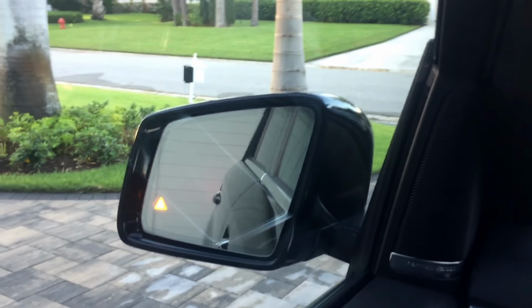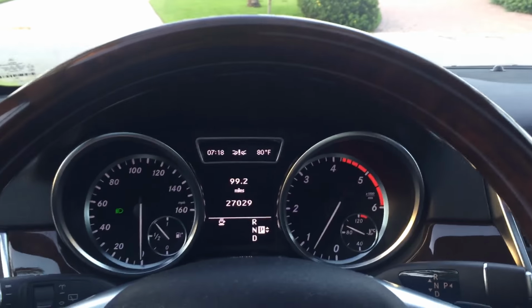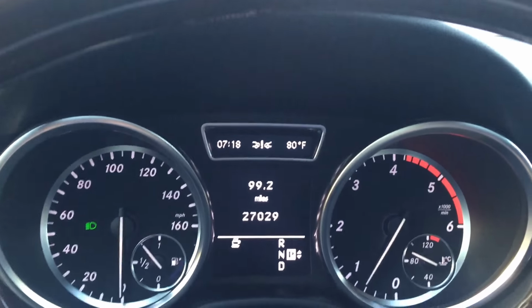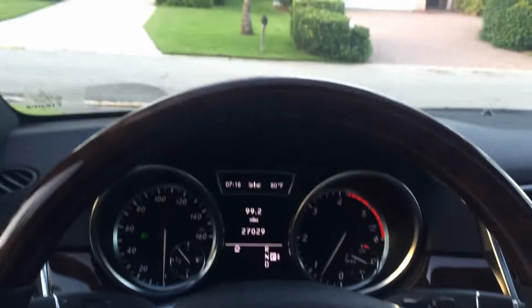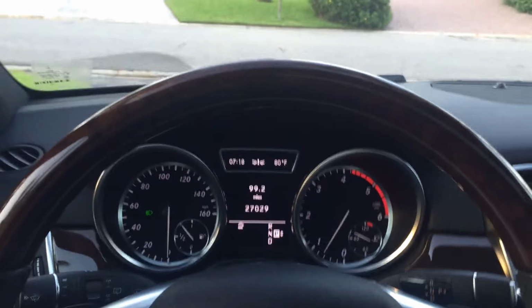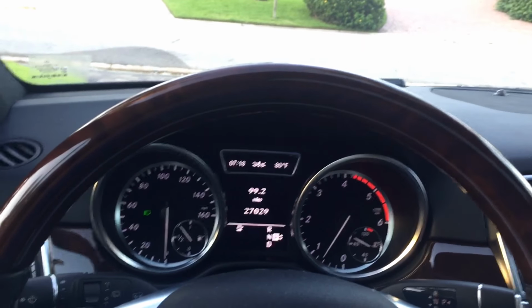That's part of the driver assistance package, which also includes that little yellow triangle. That's your blind spot assist. But you see the two cars there with the bumpers getting close and the exclamation point up at the top of the screen. That is a cruise control that will keep your distance from the car in front of you. Very nice feature when you're going down the road.